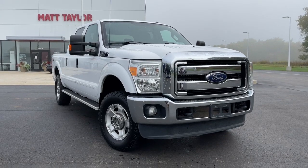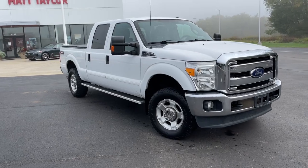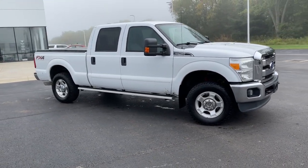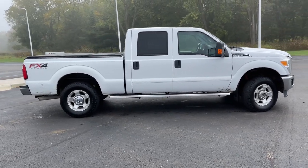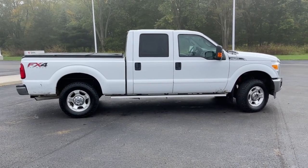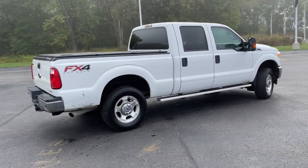Your next car could be the 2016 Ford F-250. With less than 120,000 miles on the odometer, this vehicle stands out from the rest. Here's a tough, fully capable Ford F-250 that's ready to help you get demanding jobs done safely and with ease.